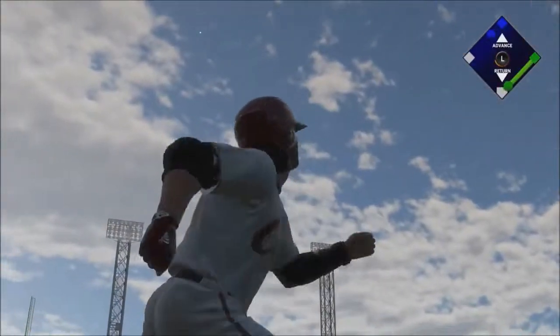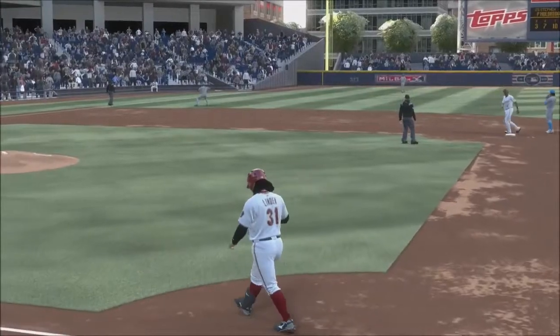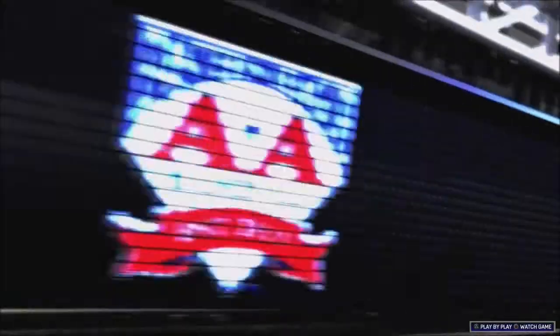Here it comes. We were late on it. In the air to straightaway left. Zapata over to his right. Fly out to the right fielder for the second out of the inning. And no tag at second. He'll head back there with 2 away now. Well, at least we saw 7 pitches.